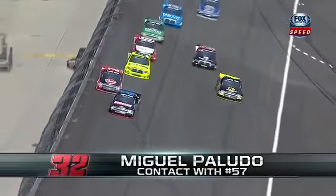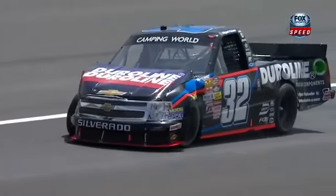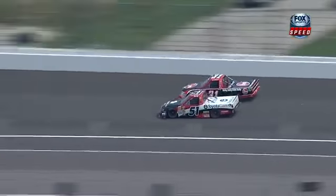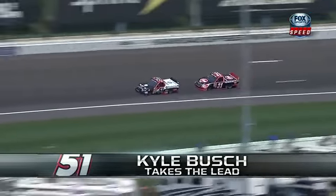Miguel Paludo and the 31 of James Buescher. We saw Buescher get into the side of Paludo and spin him around. That's the second time Paludo had been hit. The first time he saved it, the second time he wasn't able to. James Buescher lost a little bit of momentum due to lap traffic, and it allowed Kyle Busch to take the lead. Remember, spin and then take the lead.